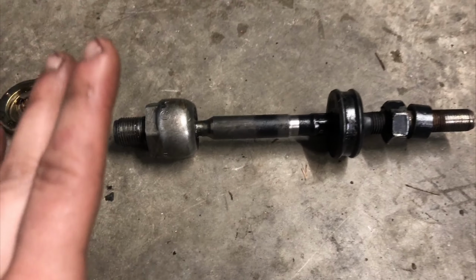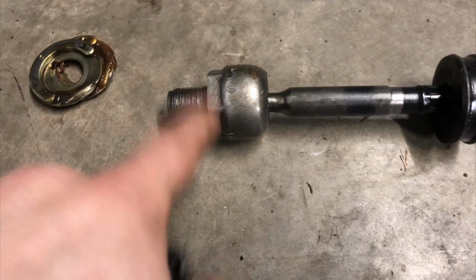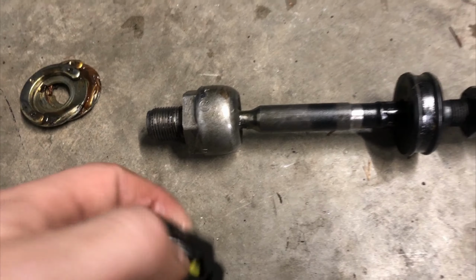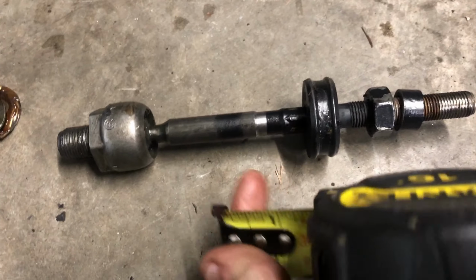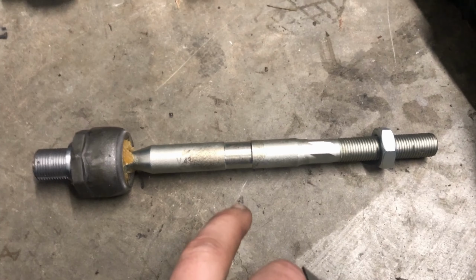Then we can get to taking out this rack. In order to maintain somewhat of a proper alignment, before I fully took these out, I disconnected the inner part of the tie rod so that I could get this completely straight, and then I measured from here all the way up until this nut. I'm gonna copy the exact same measurement onto the new tie rods.